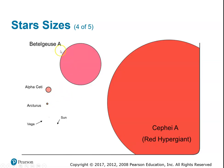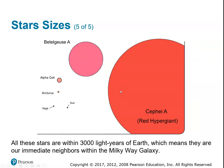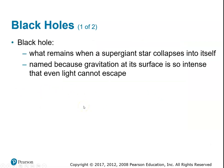All right, so Beetlejuice is even small compared to this one, C5a, which is a red hypergiant. All right, so just showing you there's lots of stars that are really, really much larger than the sun. Some much smaller than the sun. They're not showing you those here. All these stars lie within 300 light years of the Earth, which means they're part of the Milky Way. The Milky Way, by the way, as we're going to see here, will extend 100,000 light years from one end to the other. All right, so now it kind of jumps to black holes.